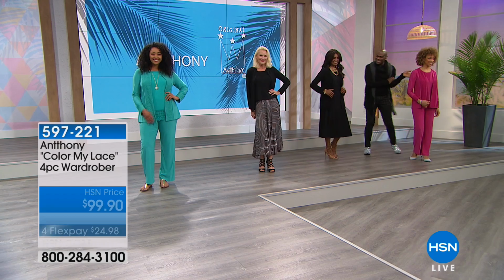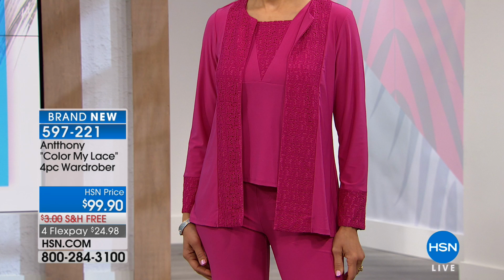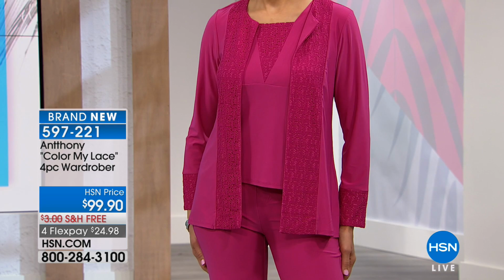And then Lizzie's wearing it back full on front with the fuchsia. Again, she could put any fuchsia skirt or piece that we have within our collection on hsn.com and mix it up again. Right, and everyone, you can get a color and then get the black. Exactly. And then mix and match the entire thing.